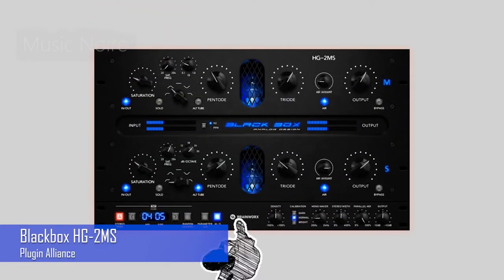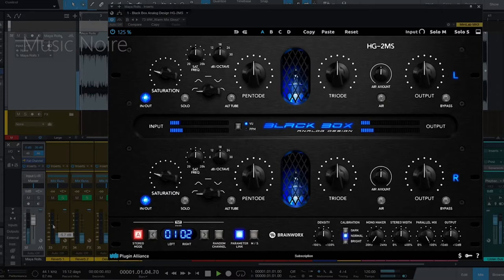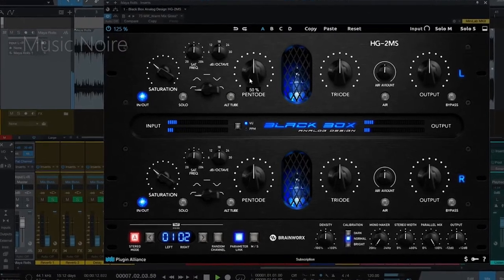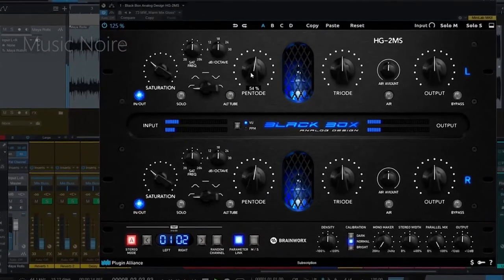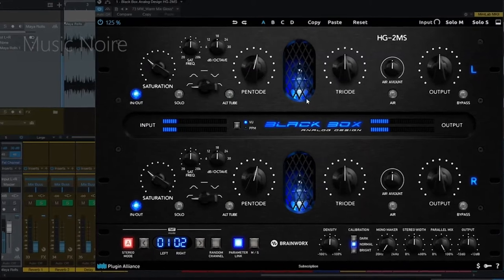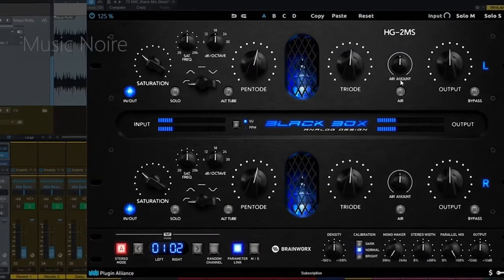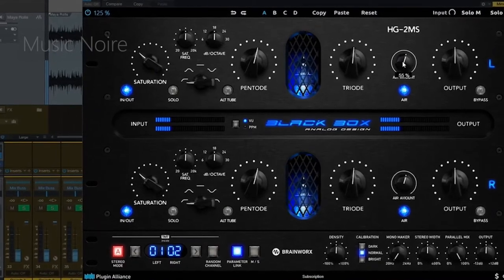The next plugin on the list is the Black Box HG2. This plugin is often used and praised by mastering engineers like David Pensado, Bob Horn, and Herb Powers. It gives everything you feed through it a smooth, tube-driven tone. This is the plugin for you if you want to make your mixes seem louder, larger, and punchier at the same peak levels. The HG2 also lets you blend in dry signals, which complements its peculiar tube softness nicely.